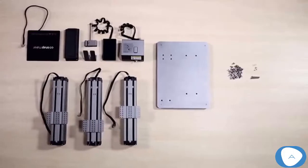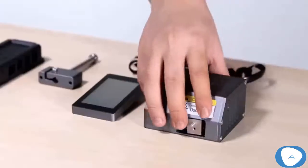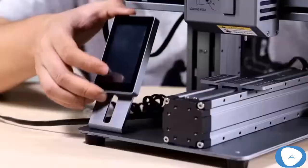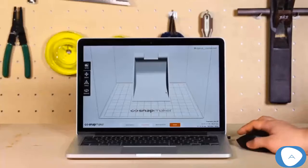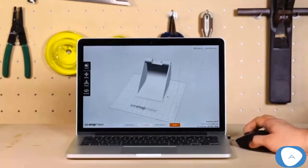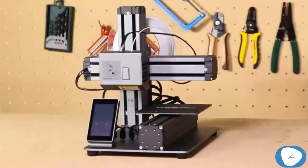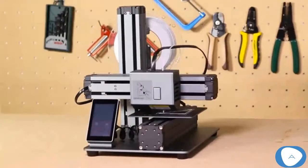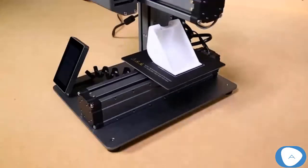SnapMaker also features an innovative modular design, giving you an easy setup of 10 parts in only 10 minutes, which is the best ever on a 3D printer. It comes with easy-to-use software. Simply drag and drop a model into it and click Start. You do the design and let the SnapMaker do the rest. It's hassle-free from start to finish.